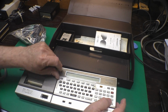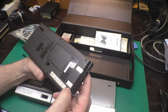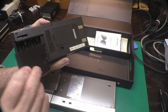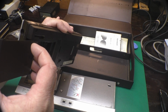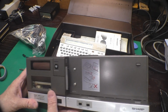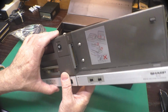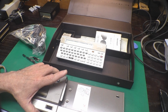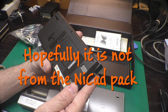We can slide the computer out of there. It does not have the memory module in it. Cassette door looks good. Okay. You'll often see if the NiCads are leaking, you'll see some damage in here, and there's no damage there. So I think this is just something sticky that got on the exterior. It doesn't smell like battery juice.